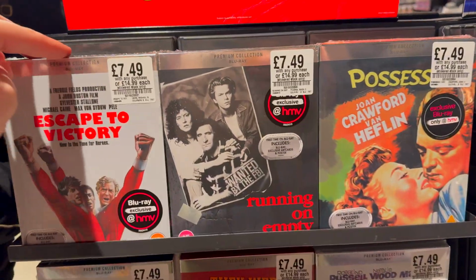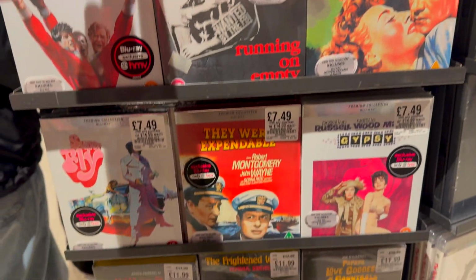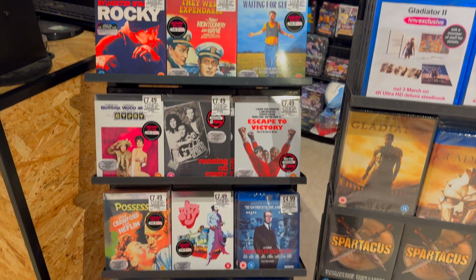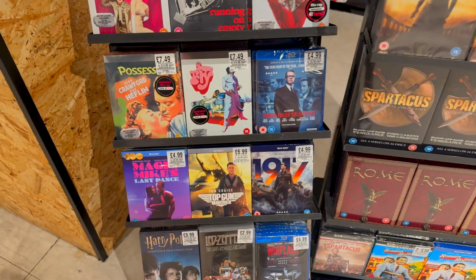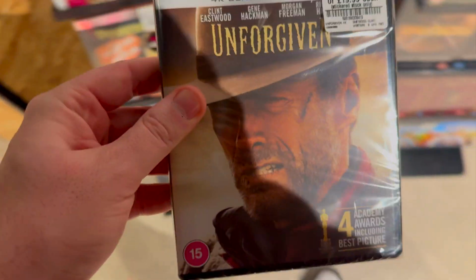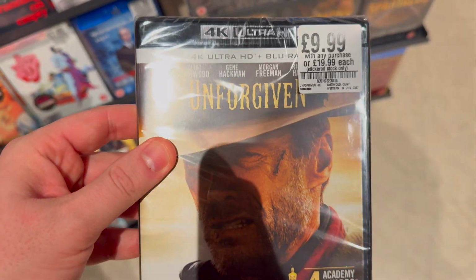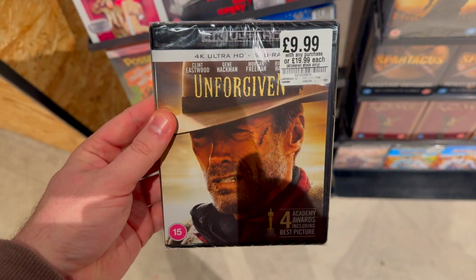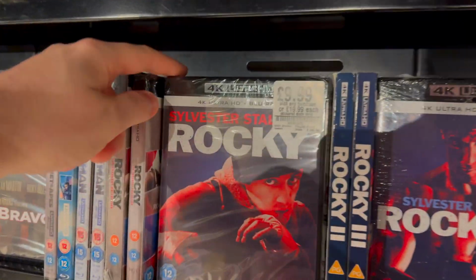We've got some other things here now, some premiums that are £7.50 with any other purchase, and then over by the tills they have all of the other ones that are available. So Rocky now is £9.99, and a few other Blu-rays are different choices. Same with Unforgiven, that is a new £9.99 4K that has been added this week, I think. So yeah, I've never seen this and I would like to. It's a Western.